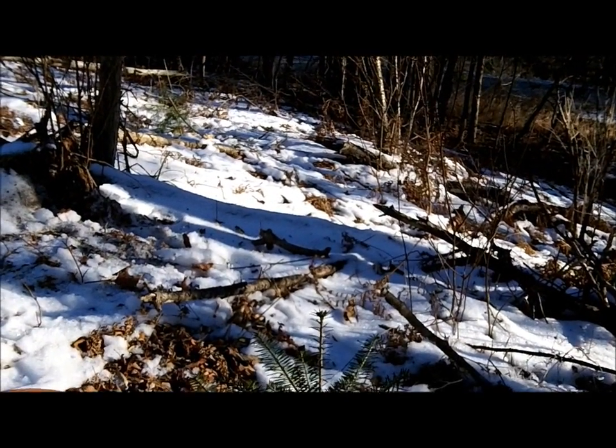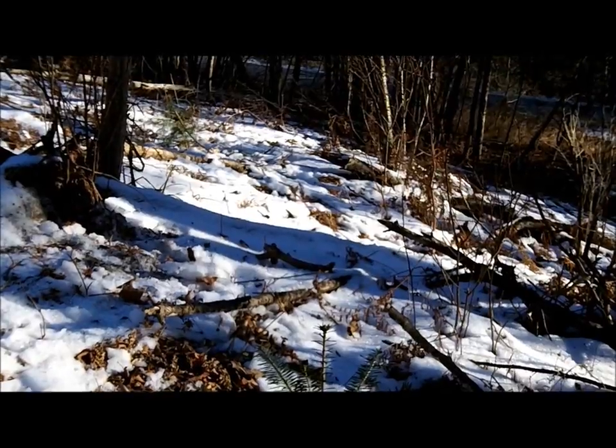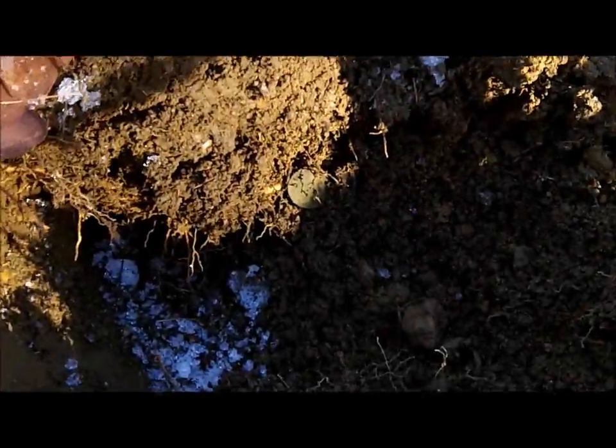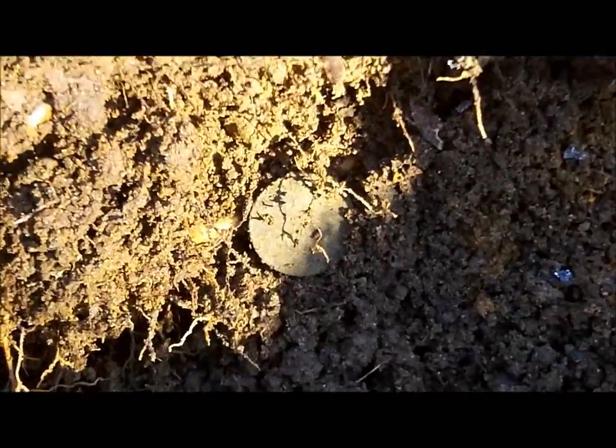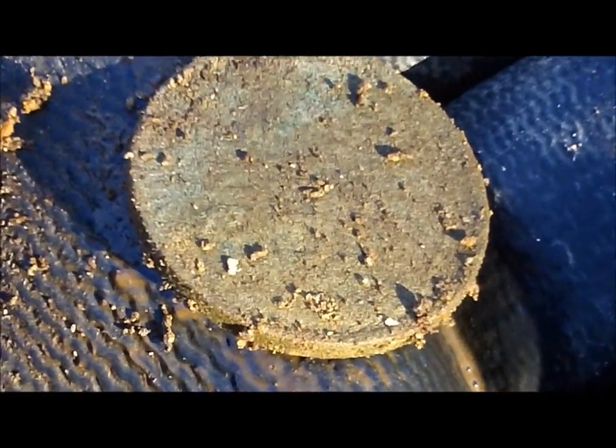Alright, I got a confession to make. I dig a hole and get a piece of trash. That being said, my very next hole is right here. Got a little signal in there, and my guess is that's an Indian. Let's pull it out. We'll see. I haven't even looked. That would be an awful good guess, wouldn't it? It's got to be an Indian, huh? Yeah. Indian forest. Awesome.